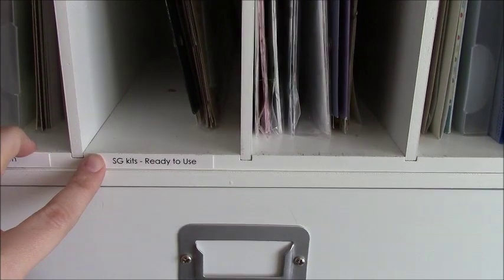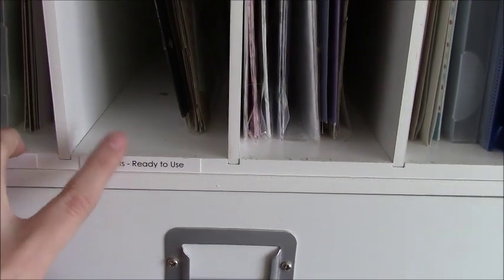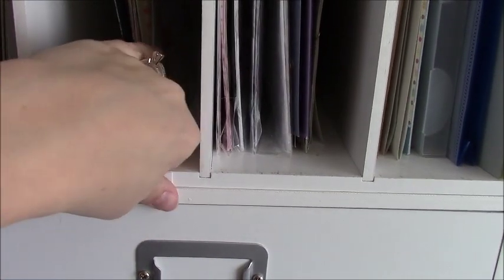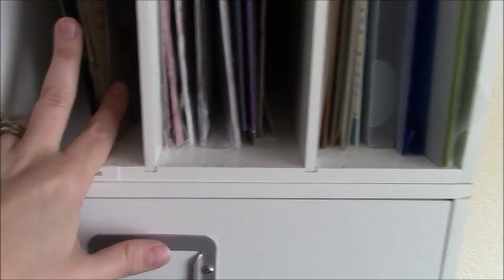So stuff that I have, like this is all stuff that's for a layout for class. This is a sort of layout in progress. Layout that I need to do in progress. And then scrapbook generation kits that are ready to use. So these are ones that I've already paired the photos, made myself a note, put the photos in with the kit, and they're ready to go.